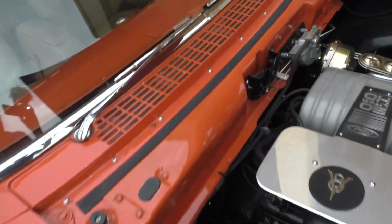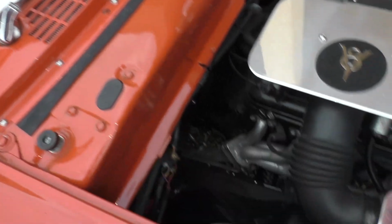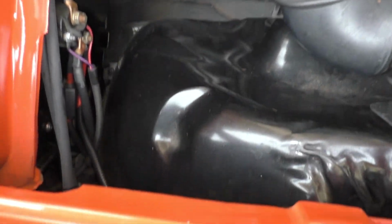Same color throughout. We'll look up the factory color. I think it's probably pretty close to a factory color, that type of thing.